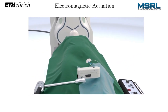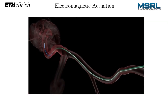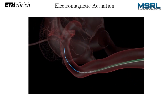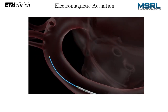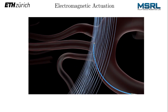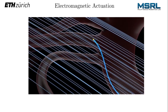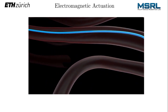Such a procedure is illustrated in the video and shows an actuation system consisting of 3 electromagnets. The system is used to steer a magnetic catheter during a minimally invasive procedure. The magnetic field is used to steer the catheter in a desired direction, and an advancer unit attached to the catheter is used to push the catheter forward or retract it. The combination of magnetic field guidance and advancement mechanism allows for navigation through the vasculature.